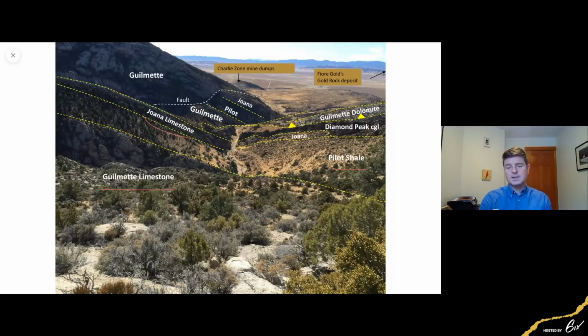You can see here in the upper left, the Gilmet typically is a big cliff former. So most places in this part of Nevada, you'll either have Gilmet or Devil's Gate, which is essentially the same unit forming big cliffs. And then we come into our normal stratigraphic sequence again as we approach the mine trend of Gilmet, Pilot, Joanna Limestone, and then Chainman Shale just around the corner. Here we can start to pick up some of the claims from Fiore's Gold Rock deposit, which again is just across the flat valley. We can see the reclaimed mine dumps at Charlie here as well.